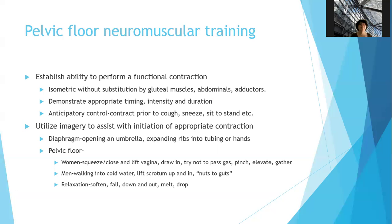A lot of times we're utilizing imagery to assist with initiation of appropriate contraction because you can't really show them, right, how to do it. So sometimes, like demonstrating the diaphragm by opening an umbrella or expanding the ribs into tubing or hands. You don't actually open an umbrella, but you use that visual idea of opening an umbrella, or having them put the tubing around their ribs and expand their ribs into their hands. We did that in the pulmonary lab to work on training inhalation. We're doing the same thing, training the diaphragm.